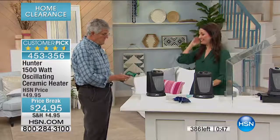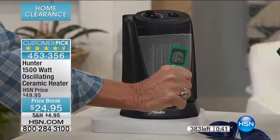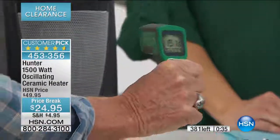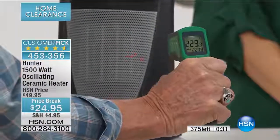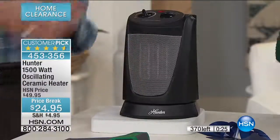I just took a measurement back here in the back of the heater to show you. It's 70 degrees in the studio. They always keep it cold in here. But now I'm going to take a measurement of the heat that's being generated by our unit. Okay? It's 191 degrees in air temperature coming out. No, 227, 225. I mean, this thing is putting out the maximum amount of heat. This is going to heat a room very comfortably.